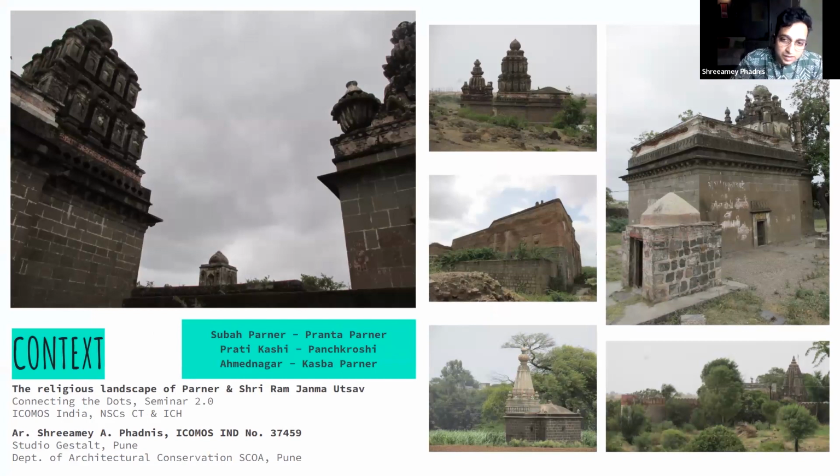In the Deccan Sultanate period, we had something called Suba Parner, and locally it was known as Pranta Parner. It has always been a very rich religious site, and there is also a Pratikashi at Parner. What we find in Kashi, the temples and the religious circuit, we find over here, a similar sacred landscape at a smaller level. Even things like a Panchakroshi, it has its own smaller Panchakroshi. In that time, people could not always travel as far, cross the Narmada and go to Central India or North India. So we have this concept of Pratikashi further down south.